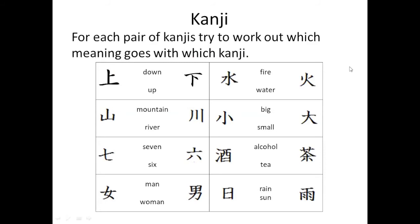So what I want you to do on this screen, the next screen, is to have a go at trying to guess the meaning of some Japanese kanji. So Japanese kanji have many pronunciations, but they only have generally one meaning. So what you can see in here, in each box, I put two kanjis and I put two meanings. Can you guess based on what kanji looks like, which of the pictures is which meaning? So pause and have a go.